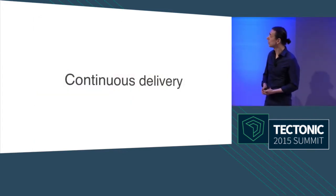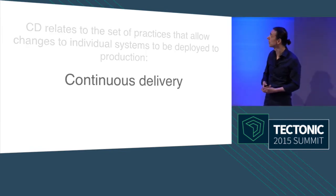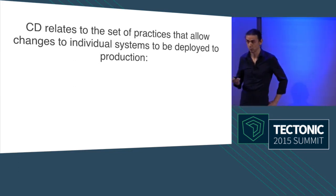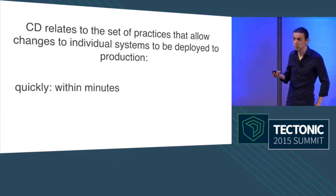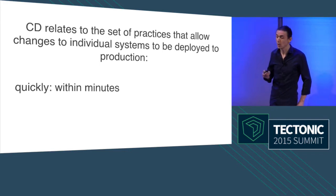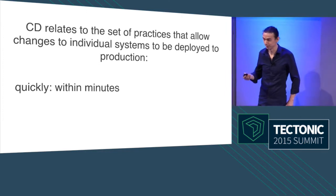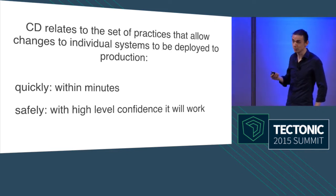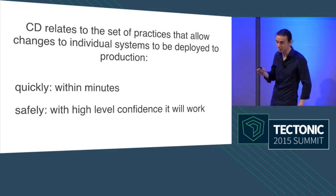Now, just to give a little bit of context about what I'm going to be talking about here, I'm going to introduce a few basic ideas on continuous delivery, just in case you're not acquainted with what this actually means. So CD relates to the set of practices that allow changes to go to production with a specific set of characteristics. First, quickly, meaning as soon as possible. In our reality at SoundCloud, we say we want it to be within minutes as opposed to hours or days or whatever. And safely, meaning we would like changes reaching the production environment with the highest level of confidence possible.